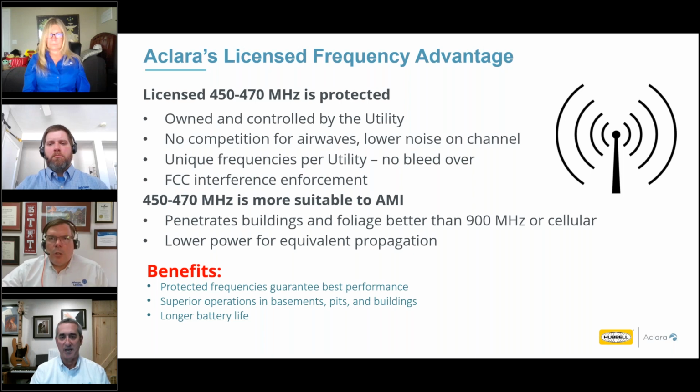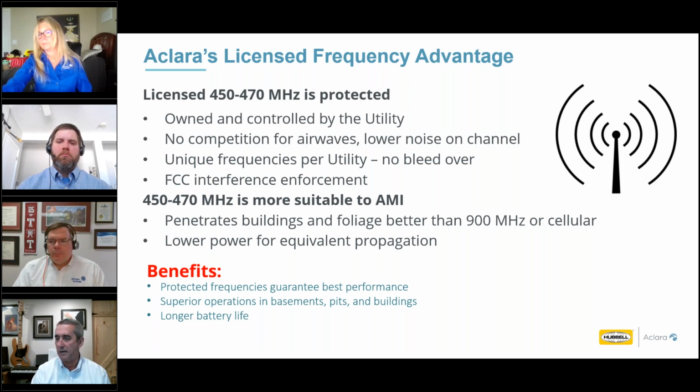And of course, we take into account all of our performance. And it is enforced by the FCC. If there's an interloper or an interferer, the FCC will come in with a cease and desist knock on the door, which is quite a large hammer.